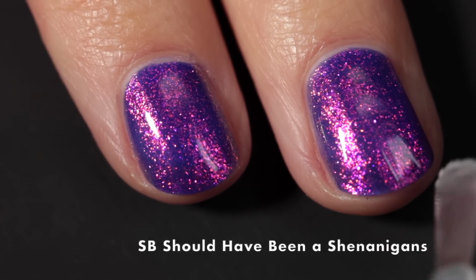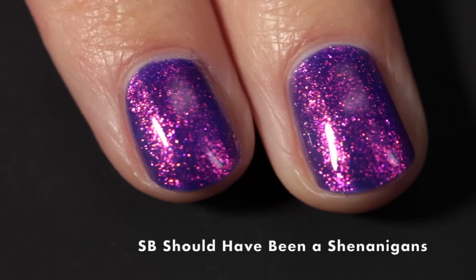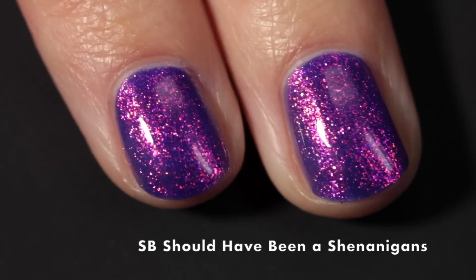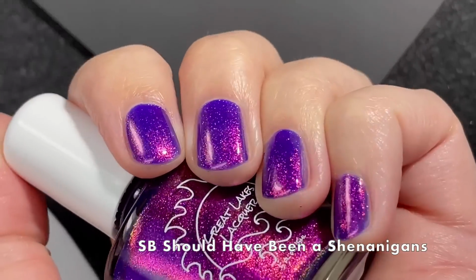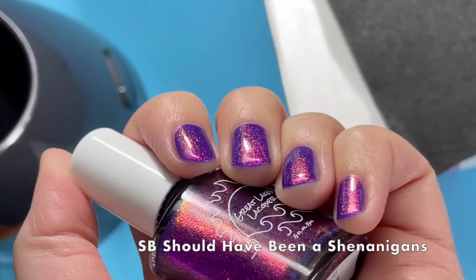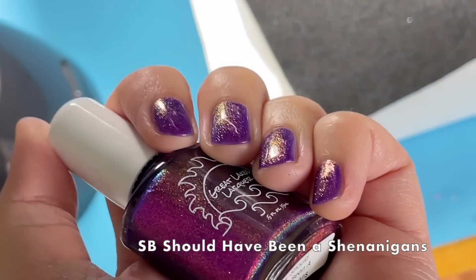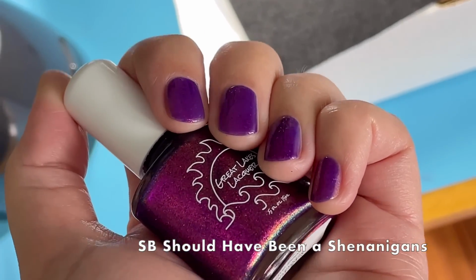So I liked this one in 2 coats. I thought it had really good coverage. Again, tons of sparkle in the shimmer to distract from any visible nail line. And here it is. This one is so shifty. It's just a really beautiful polish.